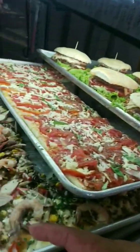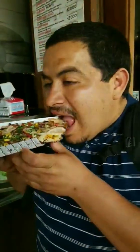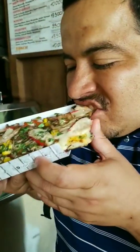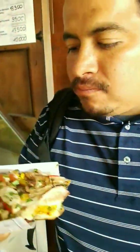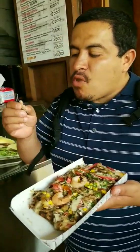So good. I was walking by, and I saw this right here. I saw some bread with seafood on it, and I was like, oh, gotta get myself one of those. Smells seafoody. Look good? Yeah?